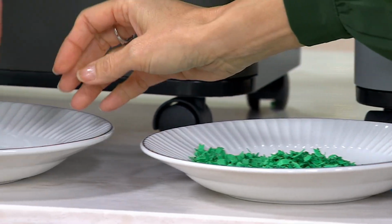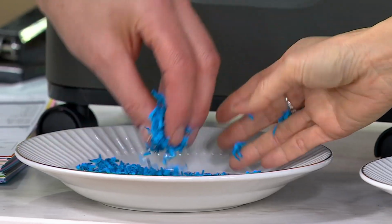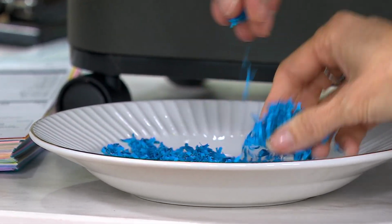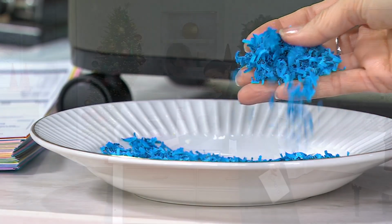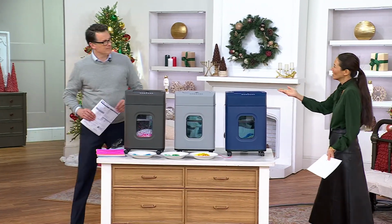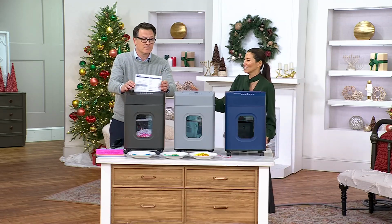Now go to Supercut. Look at the difference right here. This is Supercut. This is very fine. This almost looks like you're putting a little cilantro on. Coconut shreds. Yeah, there you go. Little coconut shreds you're putting on top of the dish there. A little blue coconut shreds. All I can tell is there is no way I can read anything. So if you want top security, and you know what? That's what you should have, right? When you're going to get a shredder, you might as well get one that shreds it completely, right? Yeah.